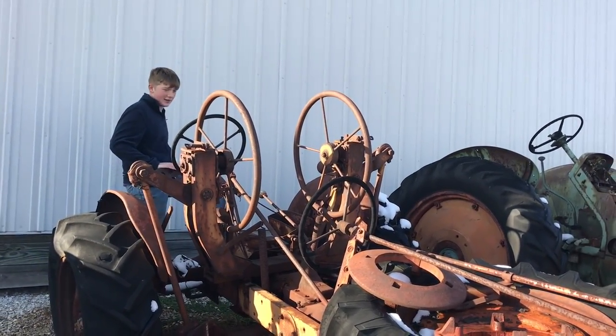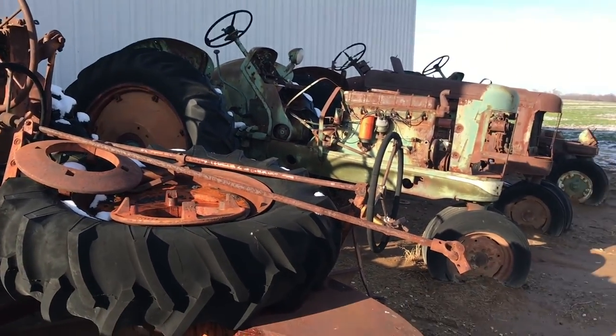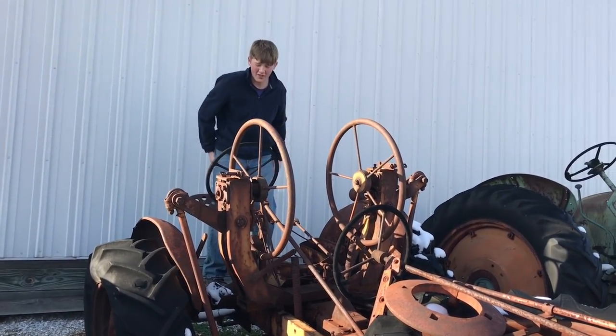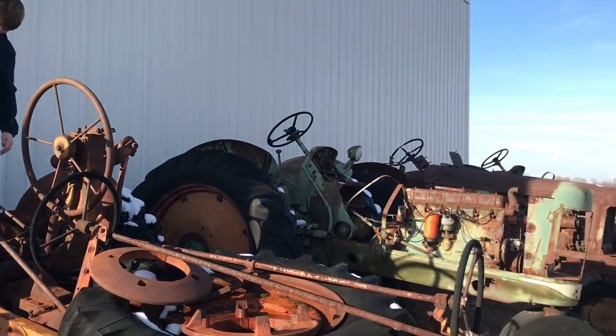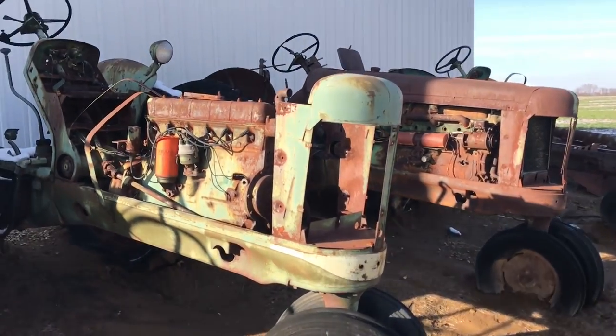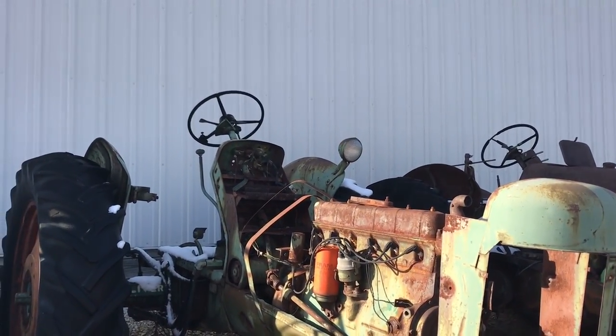It looks like a 90 road grader. Oh, the steering wheel on this one's like the JI Cases. Yep. It's a 77 probably because it's got the steel wheels. That's the only hint I have. I can't confirm that.